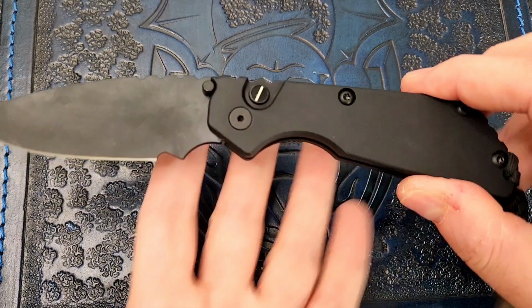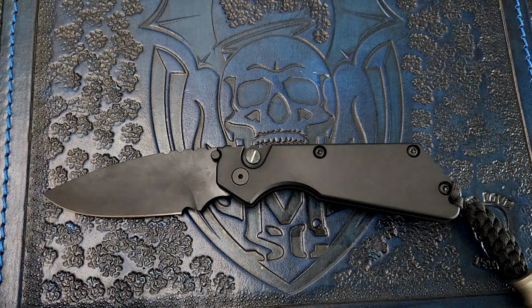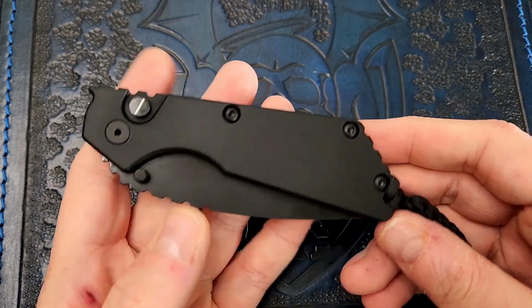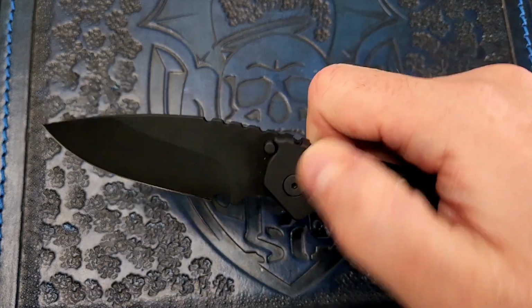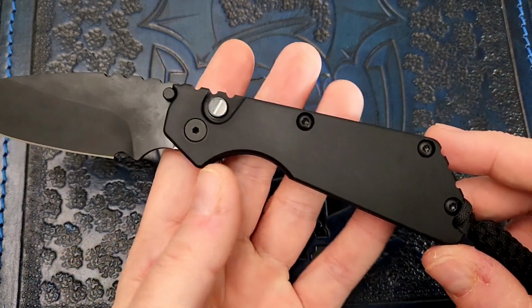So they do collaborations with a bunch of makers. We've listed some: Walter Brend, Les George, and Emerson. They do automatic versions of Emerson knives, as well as Strider here, which is pretty rare to have an automatic Strider knife. Now, you may be wondering, this is all cool, it's all tactical, it's all blacked out, 3/4 ground blade. Very, very neat. What secrets does this knife hold?